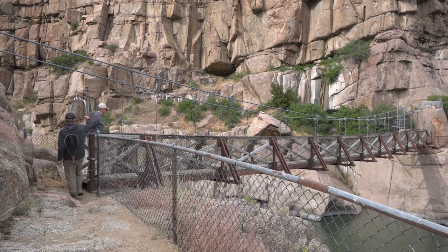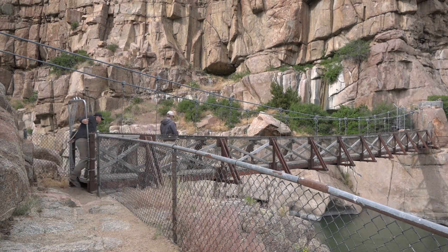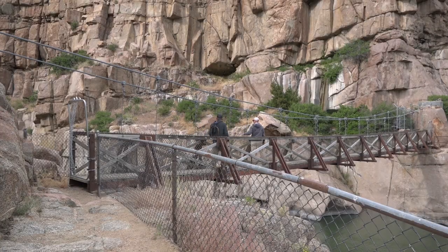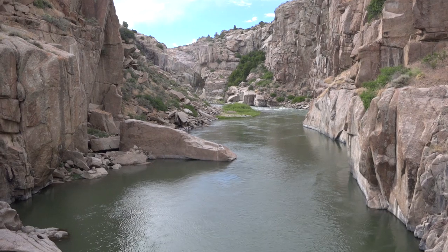Assume we can do this? I don't know. It's kind of a gate there, maybe we shouldn't. Yeah. Wow, that's spectacular. That is crazy.